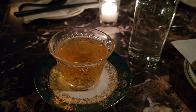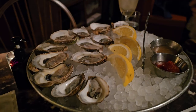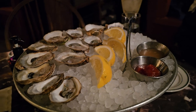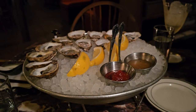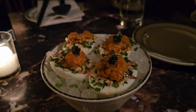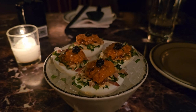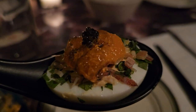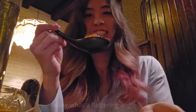I got a warm apple pie, which they gave me in this super cute teacup and saucer set. Since it was happy hour, my friend and I decided to split a dozen oysters, which came from PEI in Canada. We also shared this dish, which was called deviled egg plus egg plus egg. And it was really unique because it had sea urchin in it, and I was really excited to try it. Trying the sea urchin deviled egg?